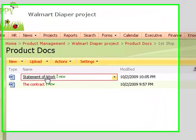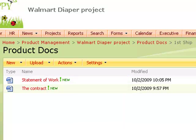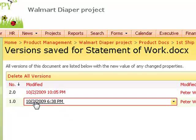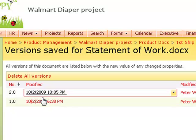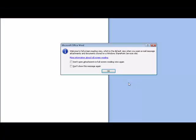Okay. Now what I can do is look at my version history. Okay, you can see here when it was modified. This was today at 10:05 PM, and this was today at 6:38 PM. So if I look at the 6:38 PM version, I can go into this, and you can see that was the previous version. And this is saying in Word, a newer version is available. To modify this document, open up the latest version and hit Save Copy. Okay, so I can actually go back to previous versions.